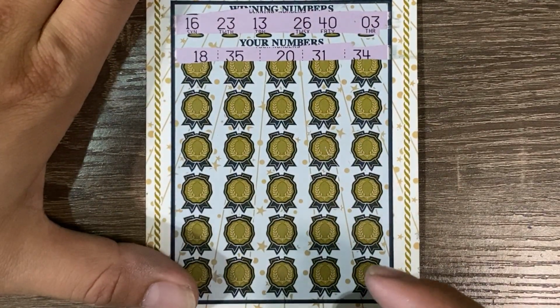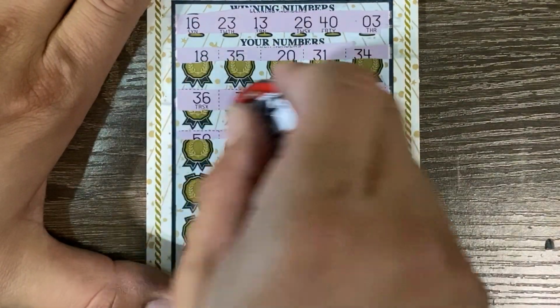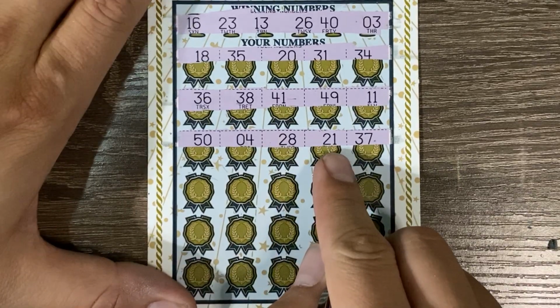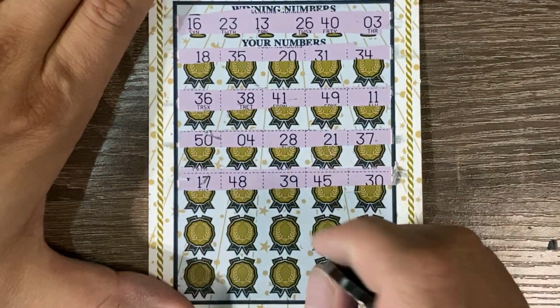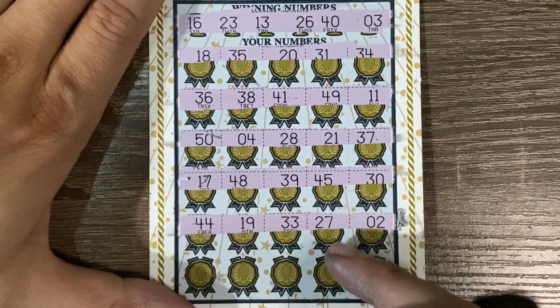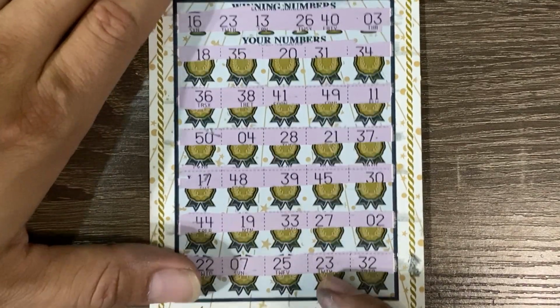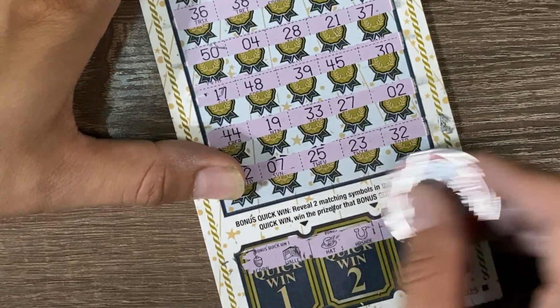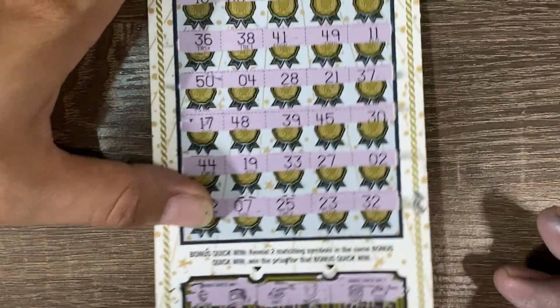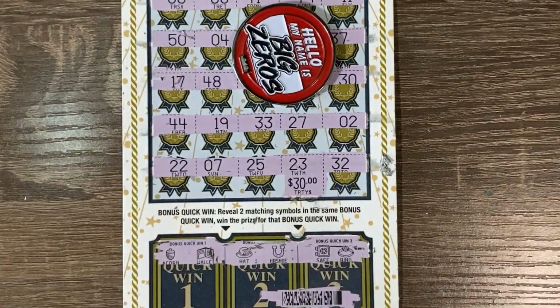Last and final ticket. Second to last row. Matching 23s. Wow, another winner. Let's see if we got anything matching down here. We have an acorn and a wallet, a hat, and a horseshoe, and a safe, and a ring. All right, so let's see what we got for this matching 23. Sweet. A little $30 win to wrap it up. I'll take it. So give me 1 second. Let me tally all this up.